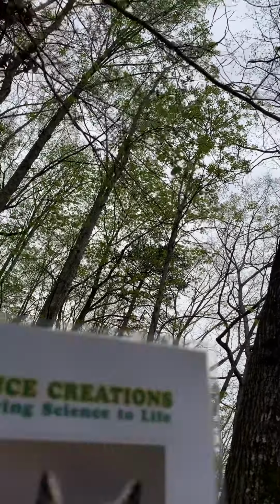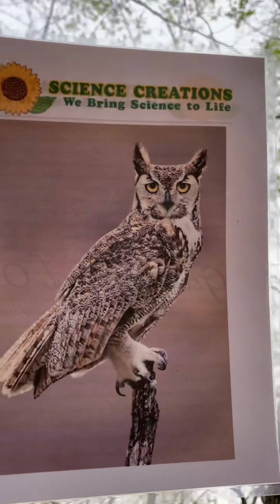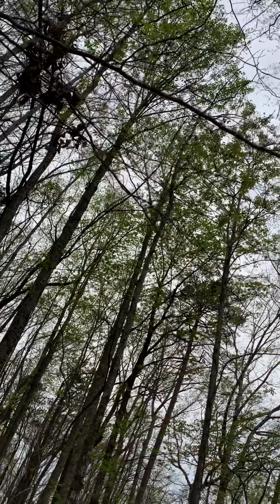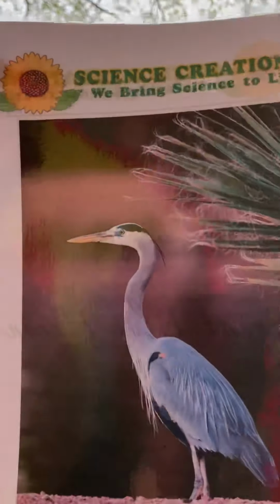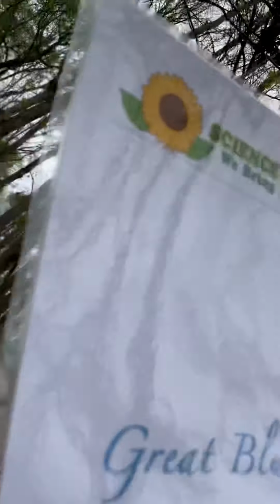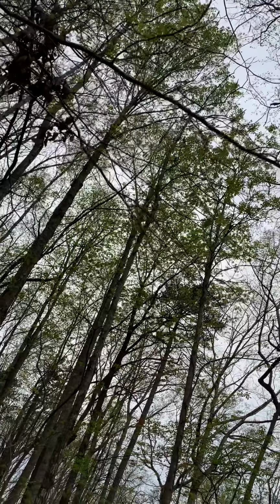Now, this is a very easy one to spot. Occasionally, you might see this or you'll probably hear it. And sometimes in the evening, and it is a great horned owl. Great horned owl. This is another bird that you might see at Stone Mountain flying over the lakes quite often. And it is a great blue heron. Very common seeing that at Stone Mountain.